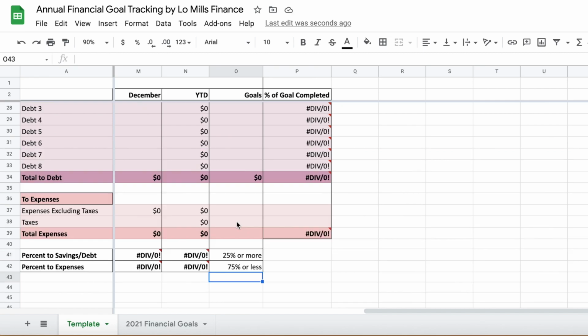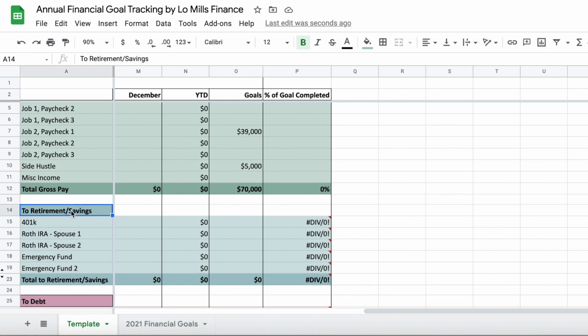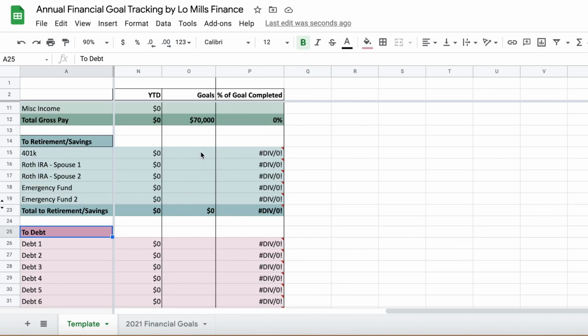So now that we've decided the percentages, we can go back up here and figure out what is 25% of 70,000. So if you take 70,000 times 0.25, you get 17,500. So what we know now is between this retirement and savings section and debt section, we want a total for our goals of 17,500. So looking at the retirement and savings section.